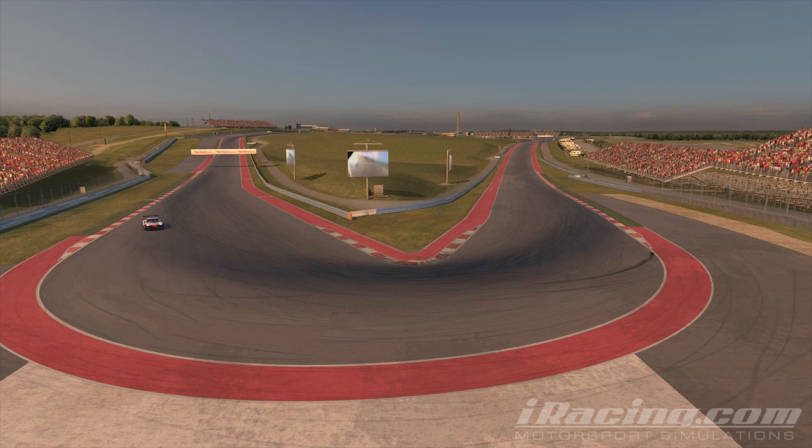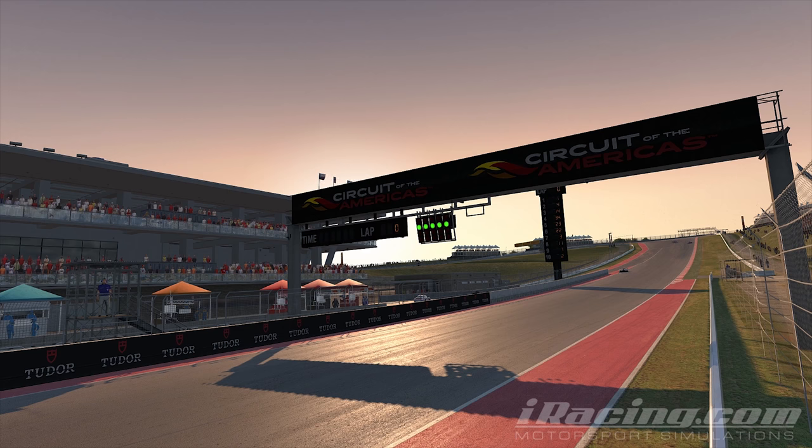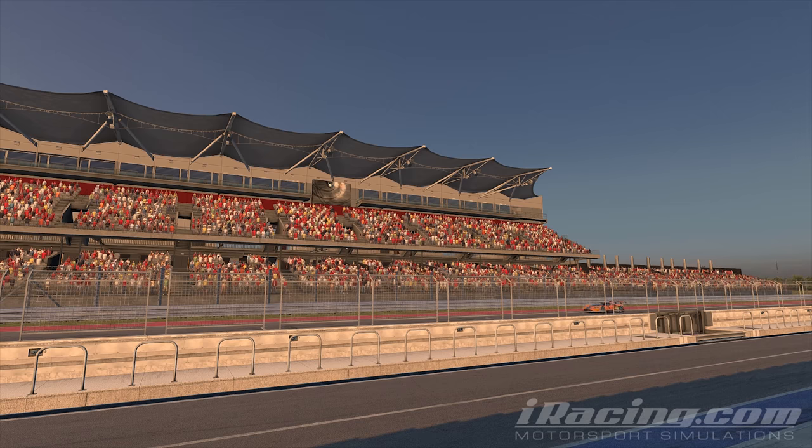This is a 12-part series in the iRacing Le Mans series where I'll be competing each week in the LMP1 car, all building up to the 2018 iRacing Le Mans 24-hour. So, today is week 3, round 3. This is the Circuit of the Americas in Austin, Texas.